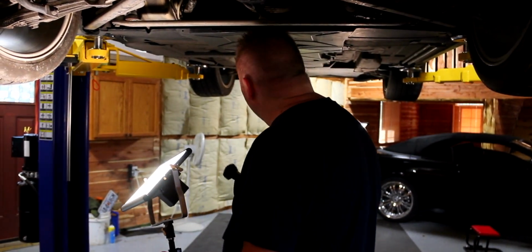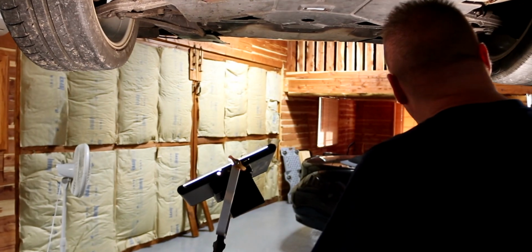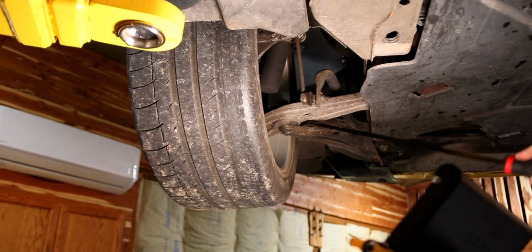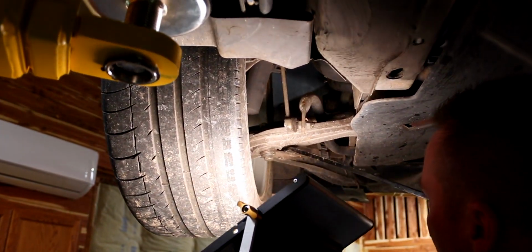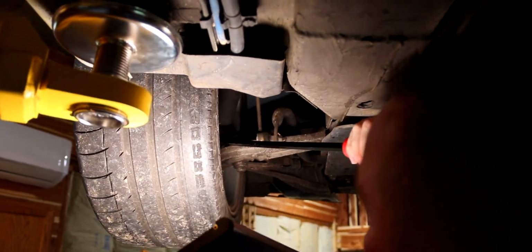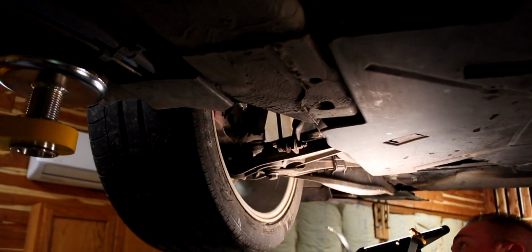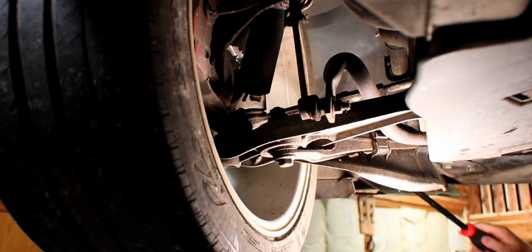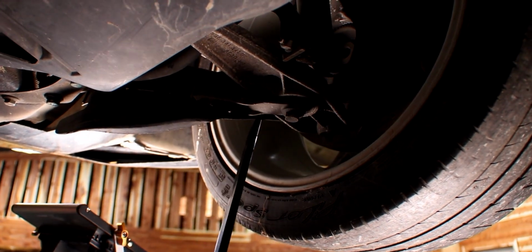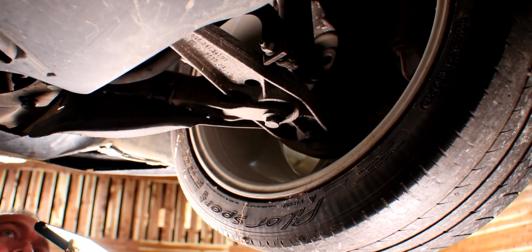So yeah, let's go up here to the front a little bit. Check out the front. The front tires, like I said, are totally toasted. Those front bushings, they're probably original. I can't get this pry bar in there, but they don't look bad whatsoever. Usually 911s and Caymans both have problems with the tie rods. That tie rod is totally good. That one's totally fine, no problems at all.